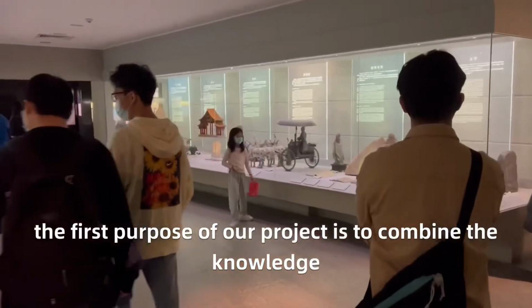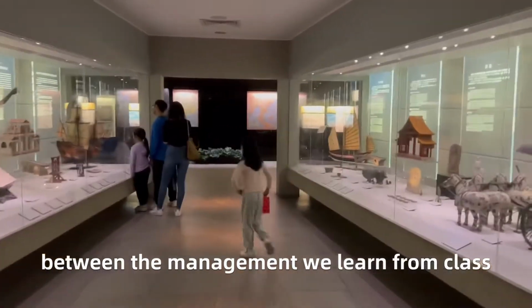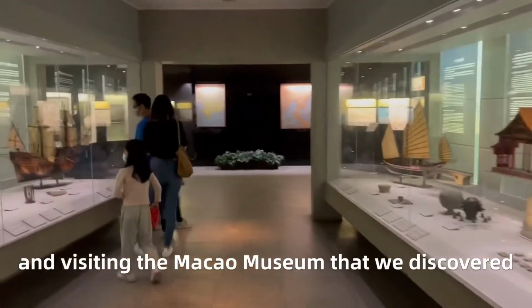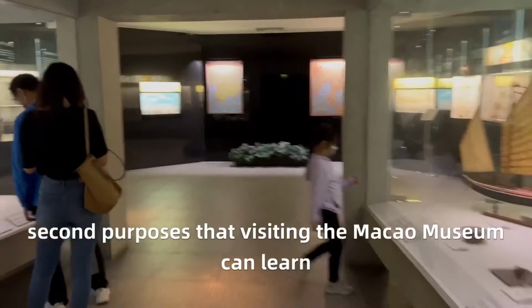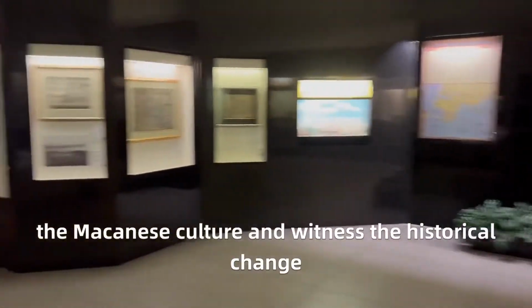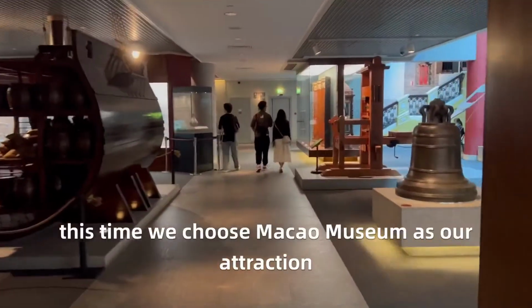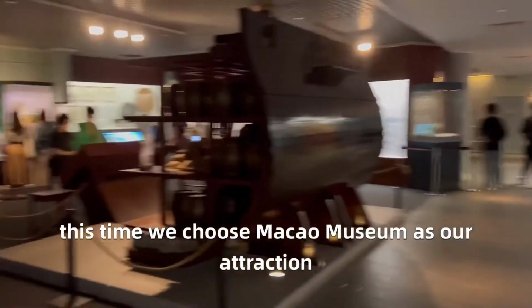The first purpose of our project is to combine the knowledge of management we learned from class with visiting the Macau Museum that we discovered. The second purpose is that visiting the Macau Museum can help us learn the Macanese culture and witness the historical change in Macau. This time, we choose Macau Museum as our attraction.